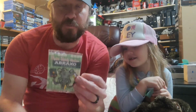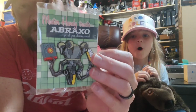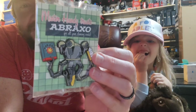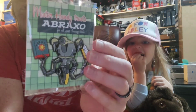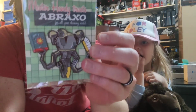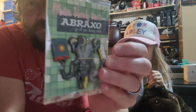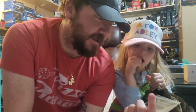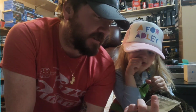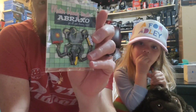Look at that. Isn't that cool? This is a really cool pin. It's one of the pin of the months for Fallout. And this is the Braxo, which is pretty funny. It has the little Mr. What do they call him? Mr. Handy? I forget the name of the robot. But it has him holding the Braxo cleaner, which is really cool, because I love Fallout. What do you think of that? You can wear it on your shirt. You can put it on something. I think I'm going to leave it in this just because it looks sweet like that.